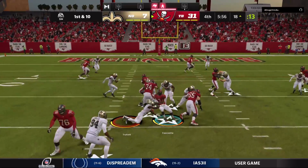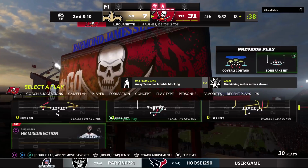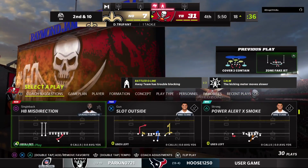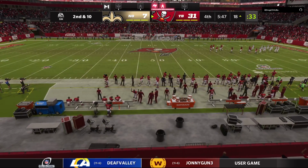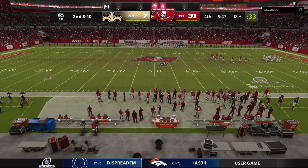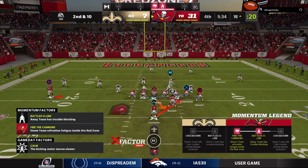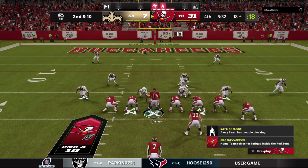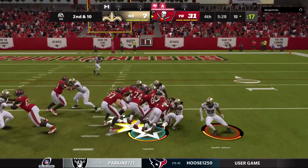Fournette running out of the gun. And for one of the few times here today, this run's not going to go anywhere. Desmond Trufant there making the tackle. That time they're able to bottle him up, but he's having a really nice game. I agree with that. Let's just go big picture, right? Every back that's in the Hall of Fame had carries where they didn't gain yardage or they lost yardage, but you stick with them, don't you? When they're having a good game, keep feeding them.